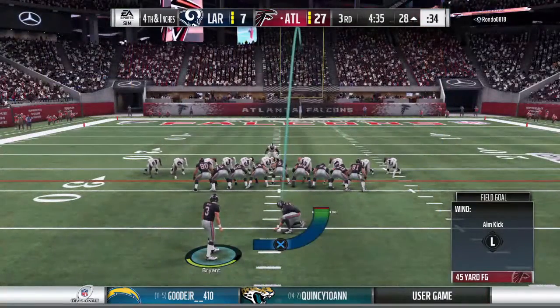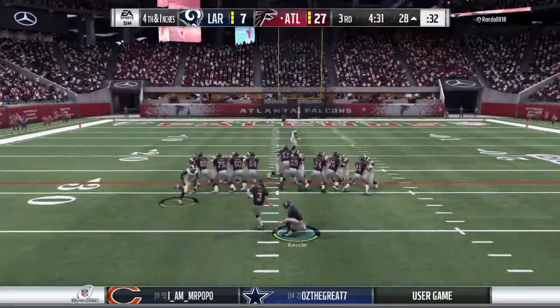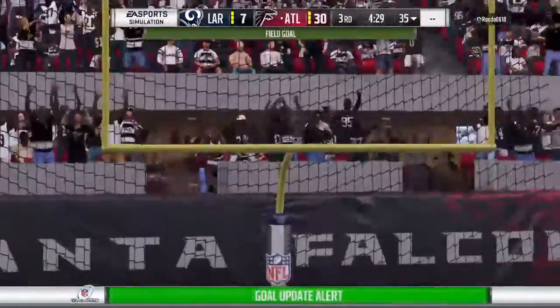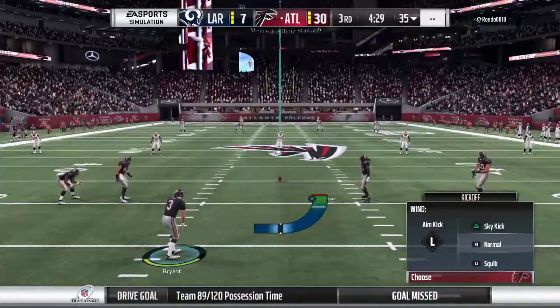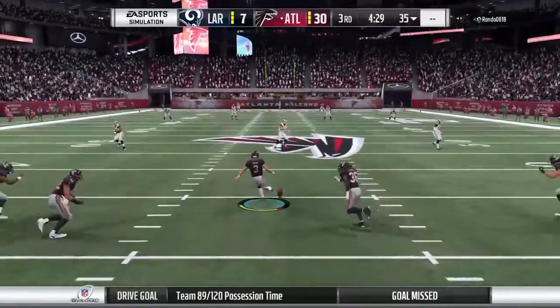The Falcons will call on Matt Bryant for the field goal try. Spotted at the left hash, this from 45. And his kick is absolutely perfect. And that lead will move from 20 up now to 23. So 3 field goals for him here, and this last one helps him stretch out the lead.